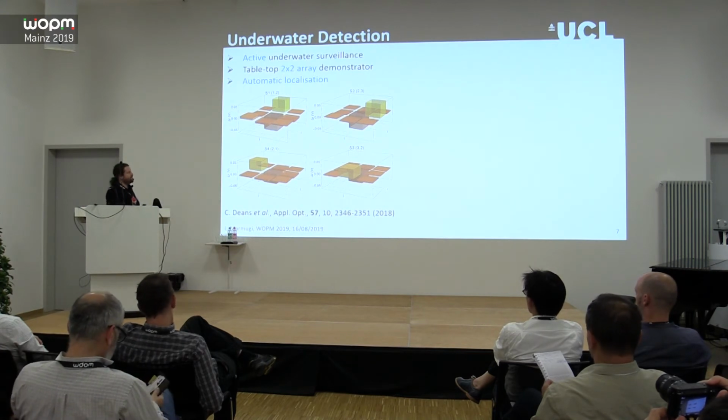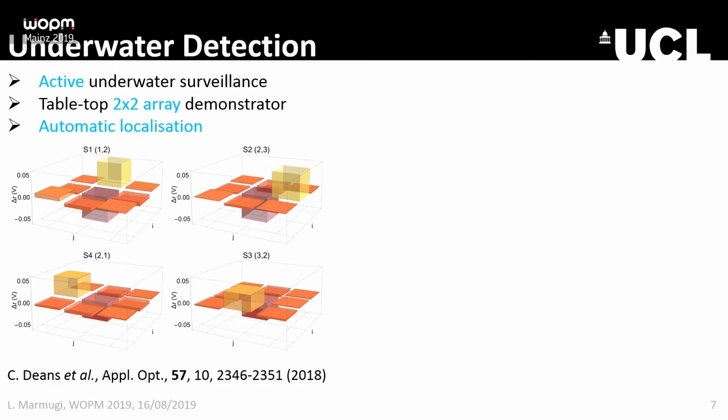So again, together with the Department for Transport and the DSTL, which is a defence-related laboratory in the UK, we developed a few demonstrations. This is a proof of concept 2x2 planar array of 4 radiofrequency atomic magnetometers, demonstrating active tracking and detection of an aluminium target moving underwater.